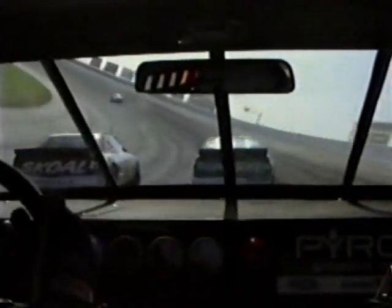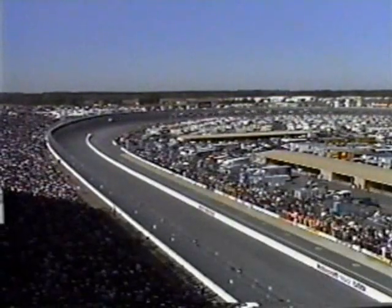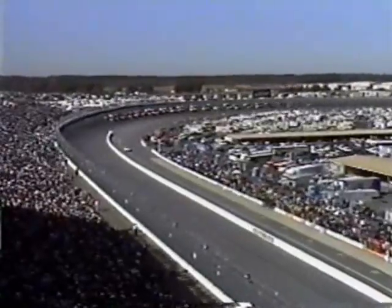Rick Mast winning his very first pole position in Winston Cup competition. 28 drivers have led a lap in 1992, but not Rick Mast. He has not led a race since Darlington in September of last year. Let's see if he does lead lap number 1.